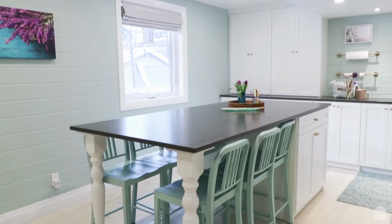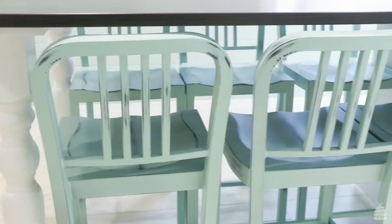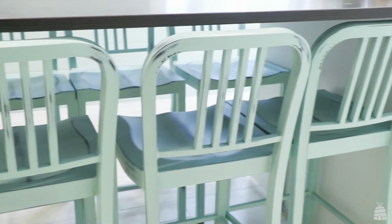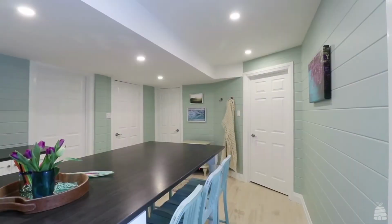In a craft room, it's really important to have a really large surface area for working. We tucked in these really colorful stools from Wayfair to give her lots of flexibility to have people over, for her to work with her children. She can be walking around the island. I love creating spaces that allow people to collaborate. So an island was really important here.